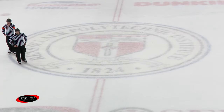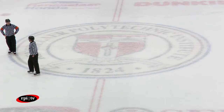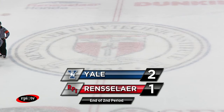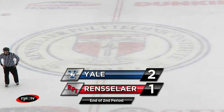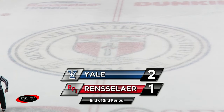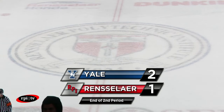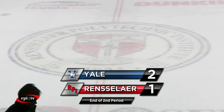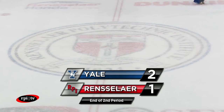Just a really big goal personally for Jacob Laka and a big goal for RPI because it really brings them back into this game, because it seemed like every time they're going on the penalty kill, Yale was coming away with a point. And now RPI, who's yet to have a power play, is probably due up for one at some point if the Bulldogs make a mistake anywhere. So they'll be hungry to get back out there on the man advantage. But Zeke gets another point on the assist as well.